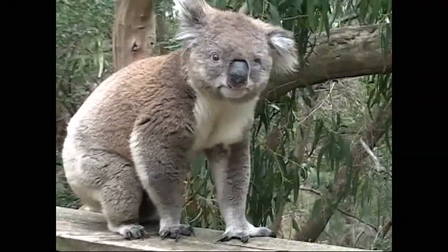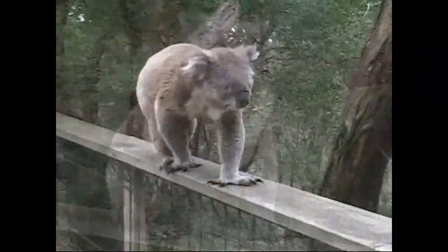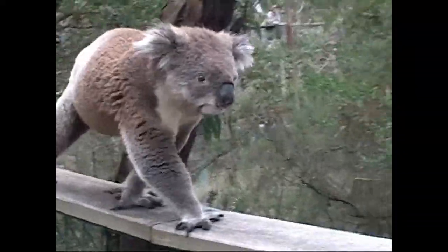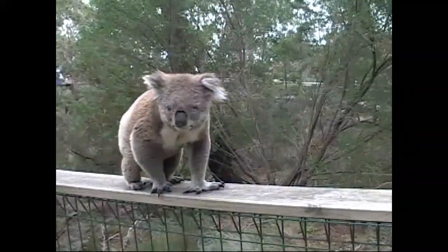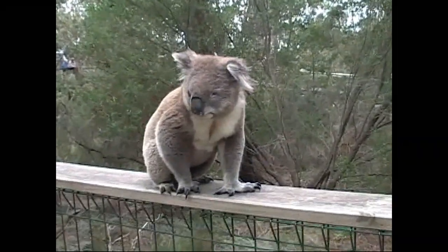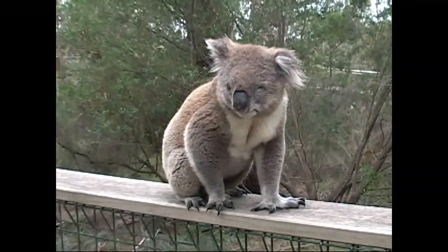Incidentally, this is a conservation area that we're in. It's open to the public. You can walk along on the boardwalk, same as the koalas doing. The koalas are wild. Hi. They're free to go whenever they like.